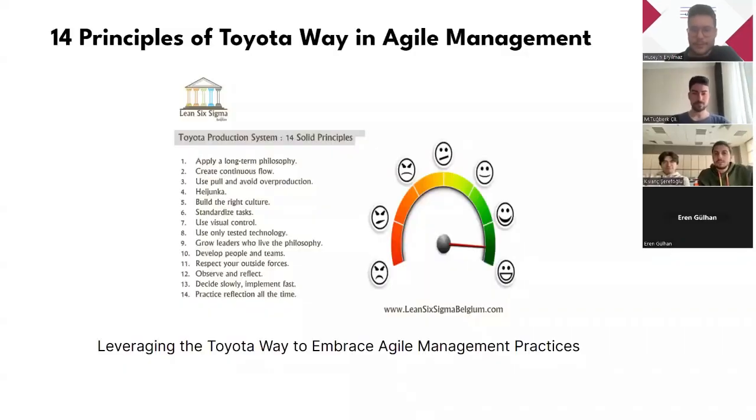Hello everyone, we'll make a presentation about 14 principles of Toyota Way in Agile management. Let me start by introducing what is this Toyota Way. Toyota Way is a management system designed to improve quality and efficiency.